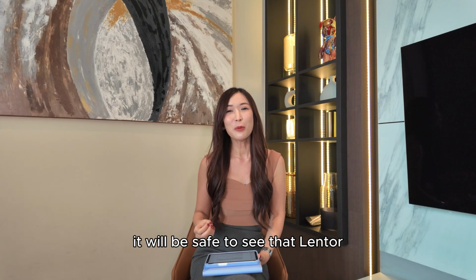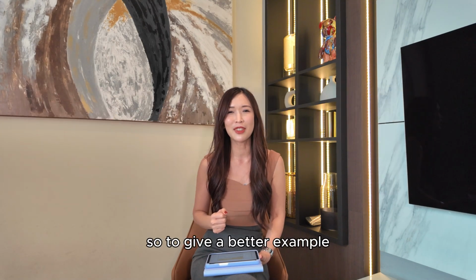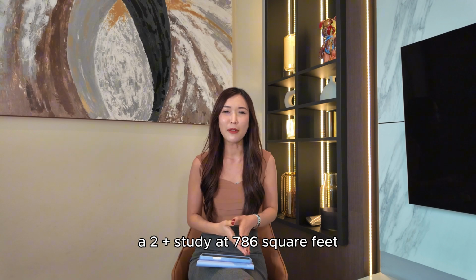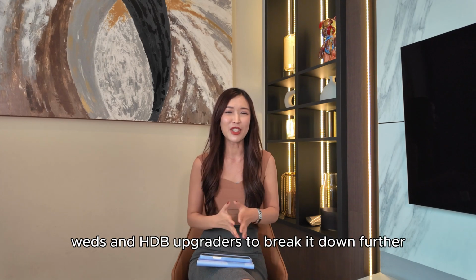Looking at these trends, it would be safe to say that Lentor Central residences would be launching at around $2,300 per square foot. So to give a better example, a 2+ study at 786 square feet will be launching at around 1.729 million, which is a rather palatable figure for many newlyweds and HDB upgraders.